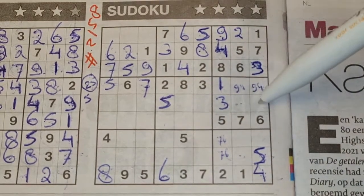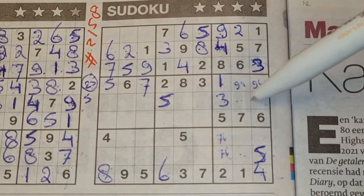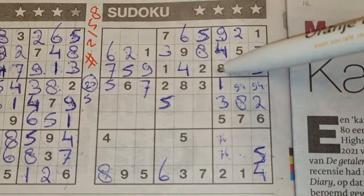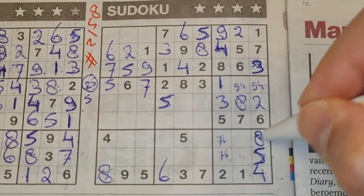9, 3, 3, and 8, yes. These 2 numbers are left in this big square for the numbers 8 and 2. We have a 2 there, no 2 there. 2 should be here and 8 goes there. 8 in this column, 8 in the column next. So the last column, the only place for the 8 should be there.